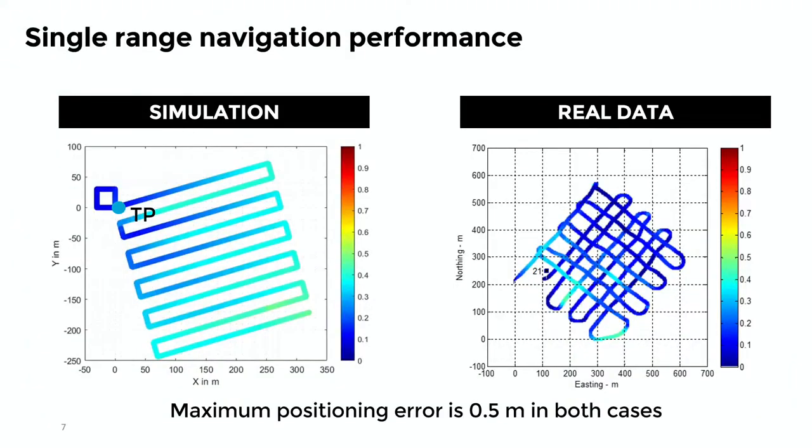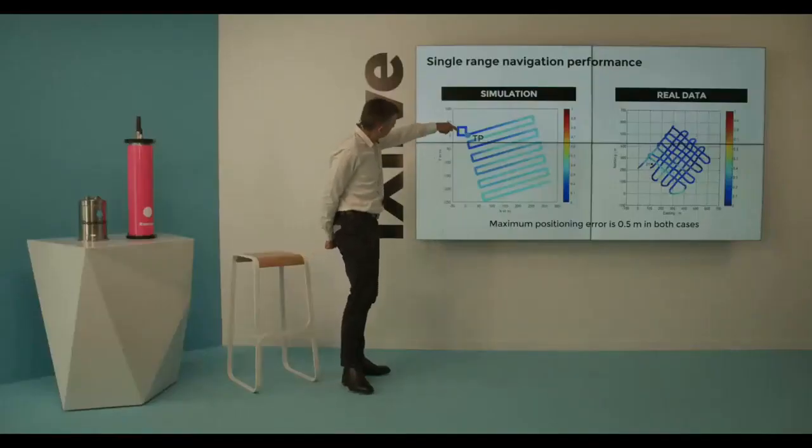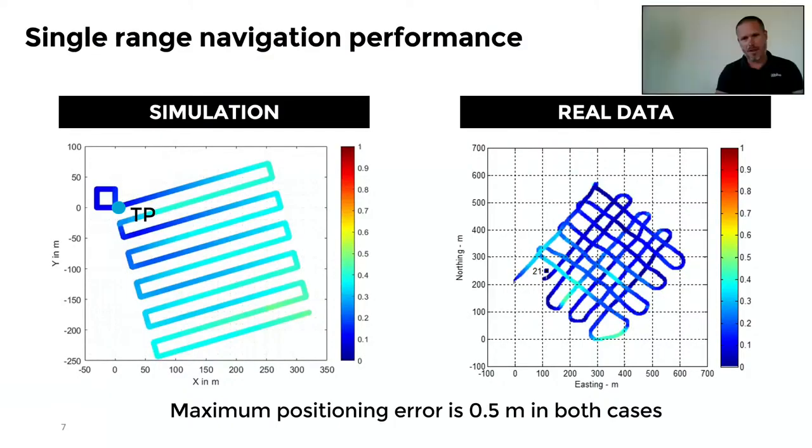So on the left of the screen, this is a simulation. A simulation run with DSP, so Delph subsea positioning. This graphic is showing a trajectory for a vehicle. This trajectory has been described in DSP, and DSP enables you to place transponders on the seabed. So in this example, we have a single transponder on the northwest of the trajectory. And this graphic is representing with colors the positioning error all along the simulated trajectory.